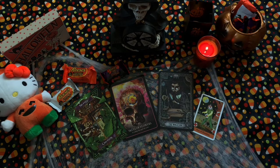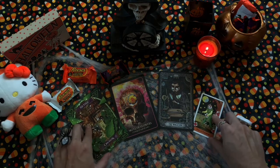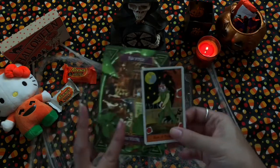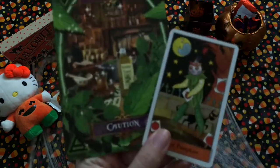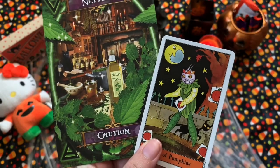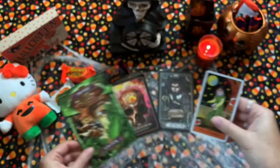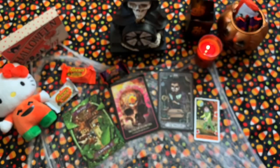Okie dokie. Wow, just like in pile number 1 and pile number 2, the message was just like boom. And again, it's the same for pile number 3. Okay, so what I'm getting is these 2 cards, not only are they, do you guys see this? Kind of like the same coloring going on. Does that not look like nettle around his neck? I mean, kind of, right? That's pretty cool. And it's the 4 of Pumpkins, which kind of goes along with that caution.